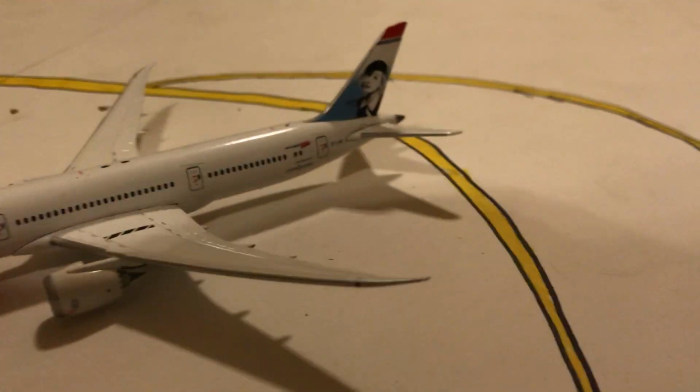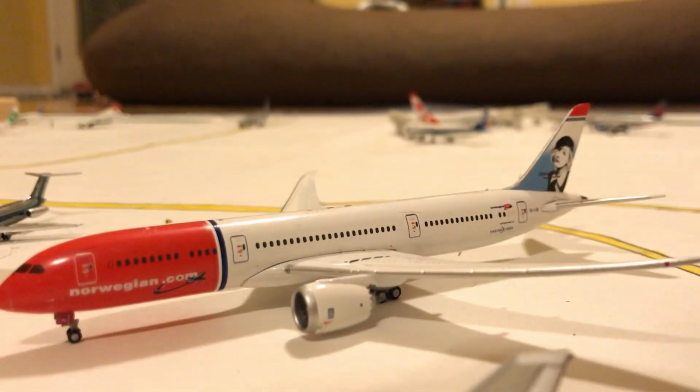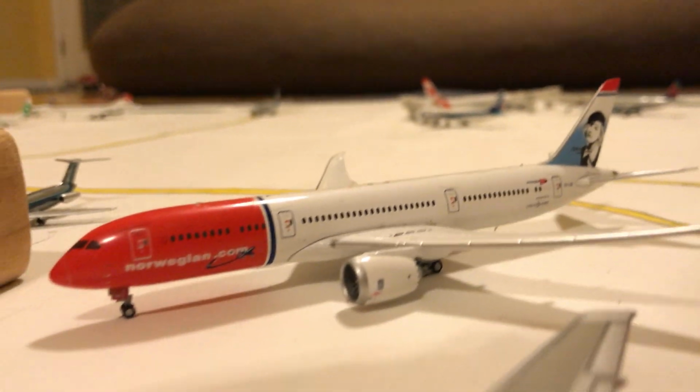The Norwegian 787-9 Dreamliner, the Greta Garbo tail. I just knocked the terminal of the Sun Country down. Deboarding passengers will sure be happy with me. This is about to depart for Oslo.